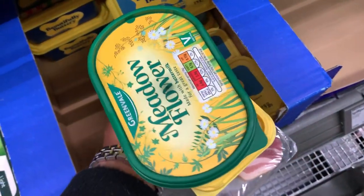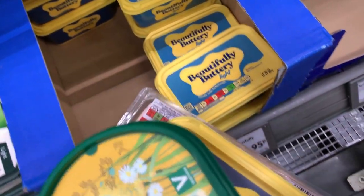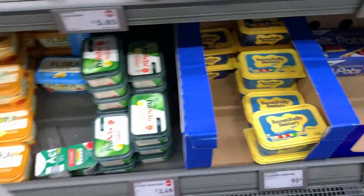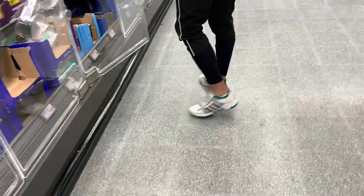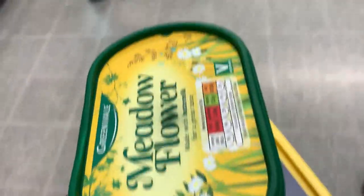The only thing with Aldi though, y'all, is that it doesn't. So 95p for this butter, and then $2.29 or $2.25, I don't know. It's more expensive, the other butter, but it's really nice because it says made with real buttermilk, and they make some banging pancakes, y'all. It's so good. I think I wanna bake a cake tomorrow.